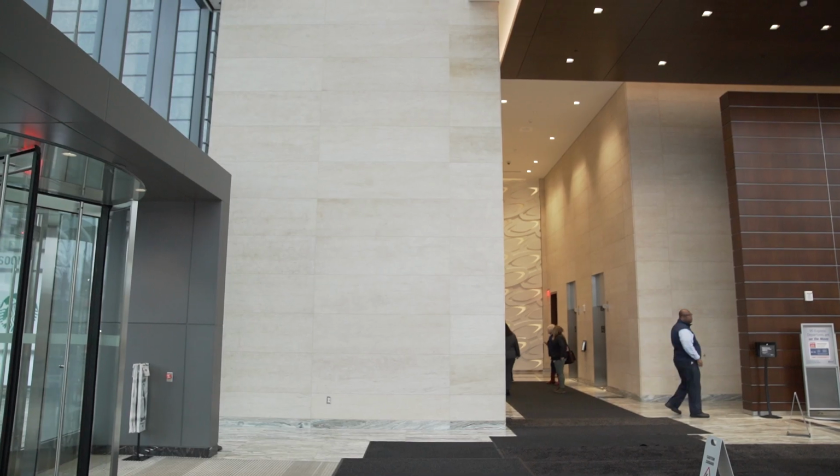This is the Capital One headquarters building in McLean, Virginia. And for this job for James Davis Company, we have performed a significant amount of interior stone paving and walls. We have about 80,000 square feet of stone all in all on the project.